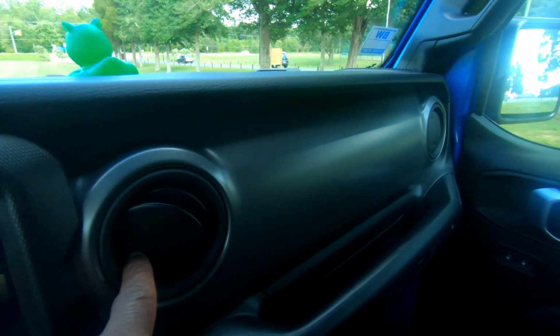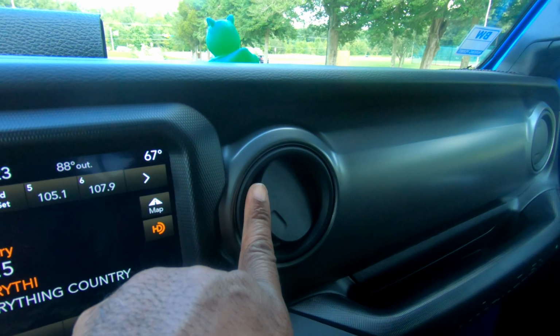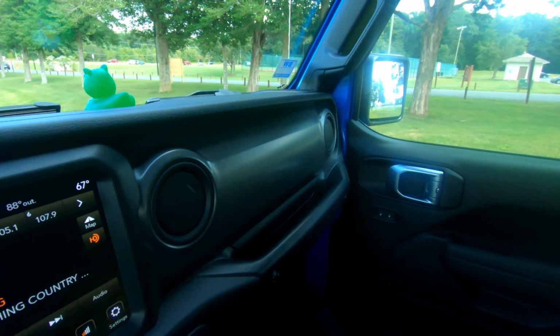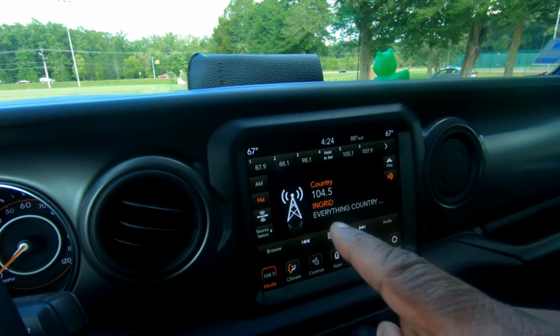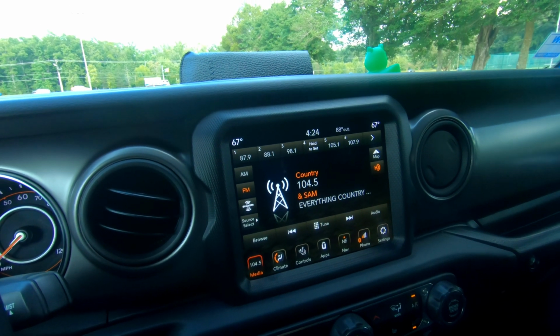Now I have these here closed. I'm not using it. Now if someone was sitting over here, then yes, they may want to open those up and do what they wish. Now what's cool about this is this right here. I really like this 8.4 inch display.